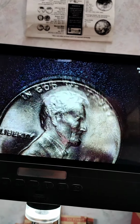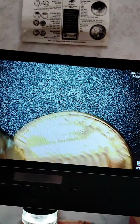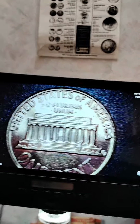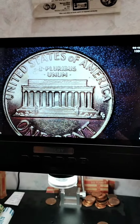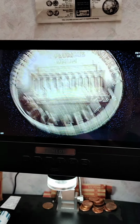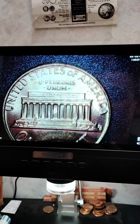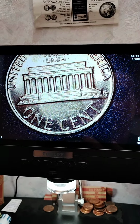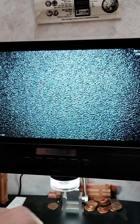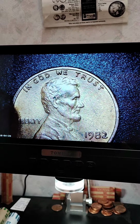It's very clean for being Philadelphia, and it's in pretty good shape. Philadelphia is notorious for being not that great about their quality. If you're into coins, you already know that. But if you don't know, now you know. Just a beautiful, beautiful Lincoln cent there. I've got some cool errors coming up, so hopefully you stick around.